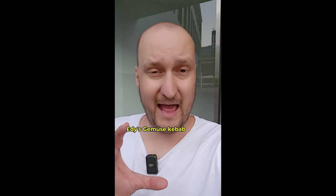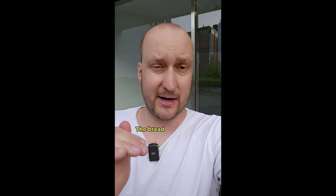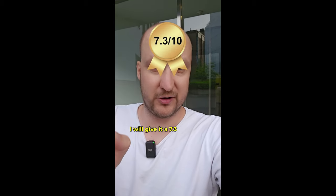Edis Gemüse Kebab. Actually, surprisingly good to be honest. Good sliced chicken meat, fresh vegetables, and this time I had it with curry sauce, which fits very good to the kebab. The bread seems to be homemade, unfortunately not freshly baked. All in all, a very decent kebab. I would give it a 7.3 out of 10.